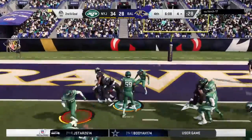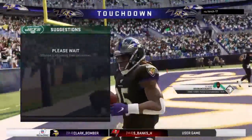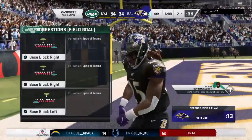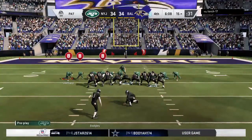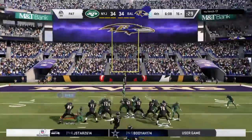Touchdown, Baltimore! Taking it in from 4 yards out, as his guys are an extra point away now from taking the lead here in the fourth. Apparently the week off hasn't hurt him one bit. 1,000-yard rusher in the regular season, got his first touchdown here in the playoffs. Perhaps the week off energized him.